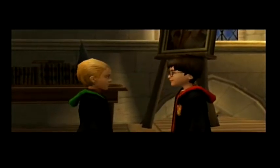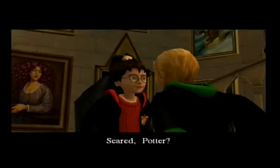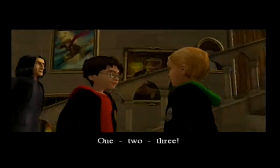Did Harry just do the you can't see this? Scared, Potter! You wish! One, two, three!